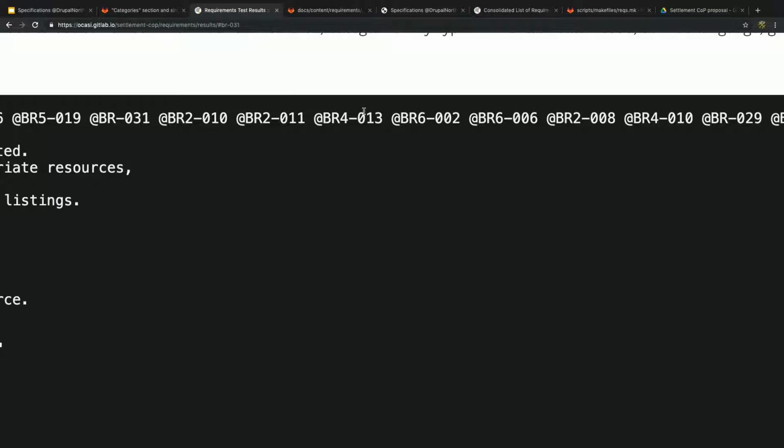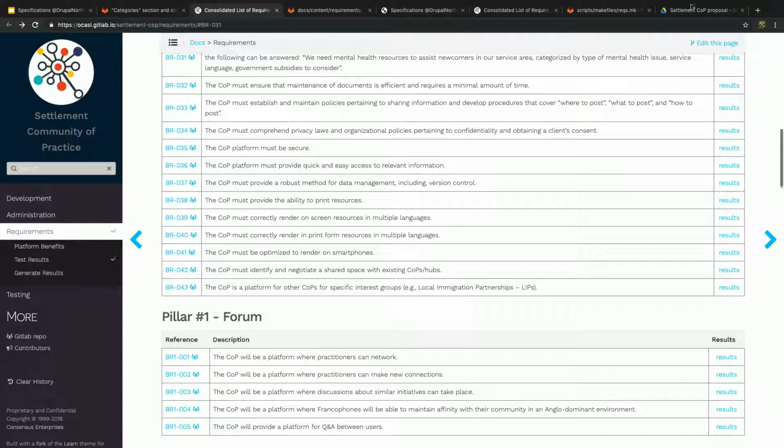Now, what we didn't have at that point was, is this particular feature implemented yet, right? Or for this particular requirement or this particular specification, is it in there? And so that's where this came in.